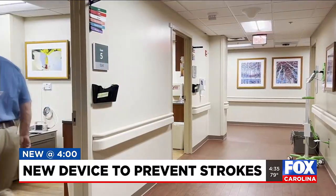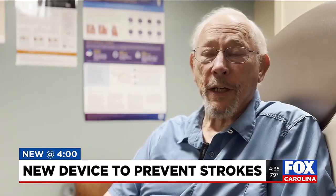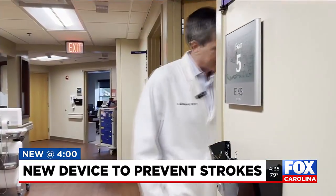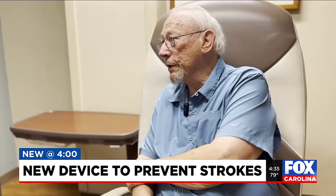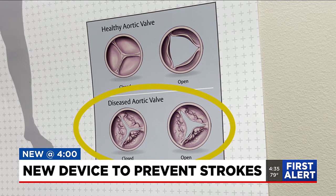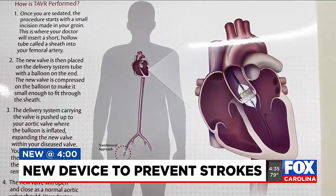The symptoms are just typical fatigue and can't get your breath, extreme fatigue for me because it had gotten to the serious level. His doctor said it was an issue with his aortic valve. This top picture shows a healthy valve. As we age, it tends to narrow, as shown in the bottom picture. This is called stenosis. His doctor recommended a transcatheter aortic valve replacement.